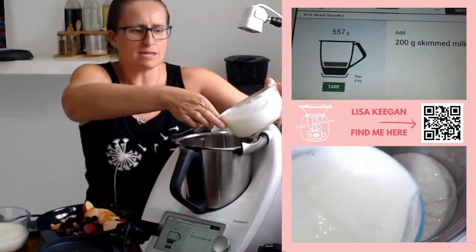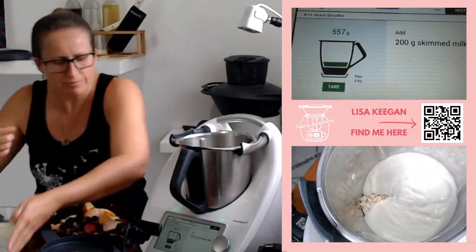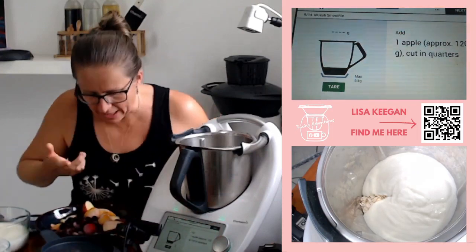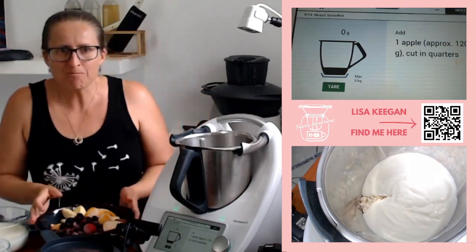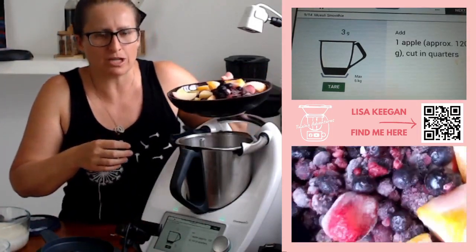I'm going to stop there because I think I'm going to have to add water to it. So we'll see how we go. Yum. So next, we've got 1 apple approximately cored. So obviously I'm putting 3 in, okay? All right, so I'm just going to, you know what? I'm just going to show you what I've got in here and dump it all in.